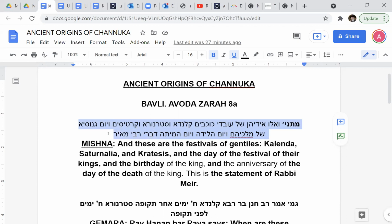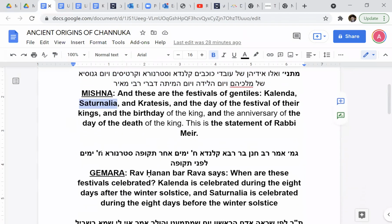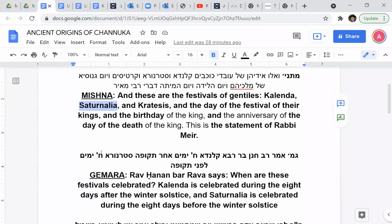Okay, what are we interested in here? There's a lot of interesting historical and cultural material in this Mishnah, what these days are, and what they mean, and what was done. None of this is my interest at the moment, except for one word, and that is this word, Saturnalia. So the Gemara actually asks this question. Let's have a look how the Gemara continues.